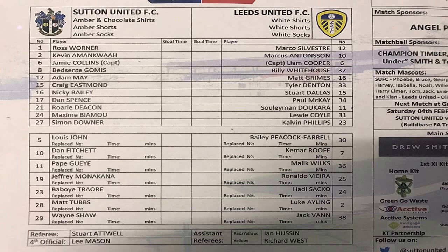Cooper. It's Whitehouse. Coyle. Antonsen, Swedish striker. Jamie Collins. He has a few FA Cup tales to tell, not least the day that he played for Hampton Waterlooville at Anfield. And twice they led Liverpool before succumbing 5-2. That was in round 4, 8 years ago.